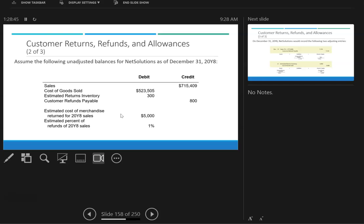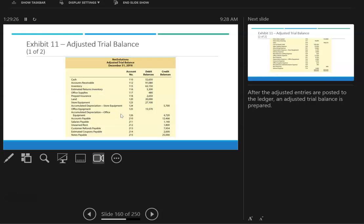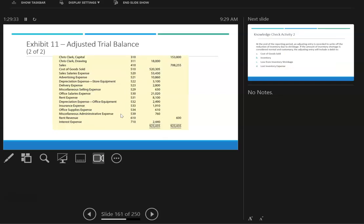And then we estimated the cost of merchandise returned for sales that took place in 2028, $5,000. Estimated percent of refunds of 2028 sales, 1%. So what we're going to do here is the 2 entries will debit our sales to reduce it, credit our customer refunds payable that we assume will be future returns. And then we debit our estimated returns inventory and credit cost of goods sold. After all is said and done, we then have an adjusted trial balance, and from that adjusted trial balance is where we would do our financial statements.